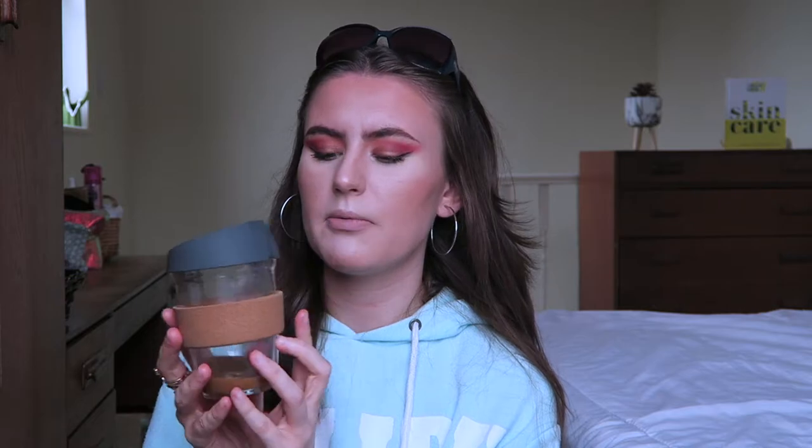First of all, I love the look of this, but in terms of actually drinking out of this, that is the best kind of lid that I've ever drank out of when it comes to takeout cups, because sometimes it can just spill everywhere. But this is great, I would recommend. I think it was on discount in Dunelm, so yeah, would recommend this. I really love it.